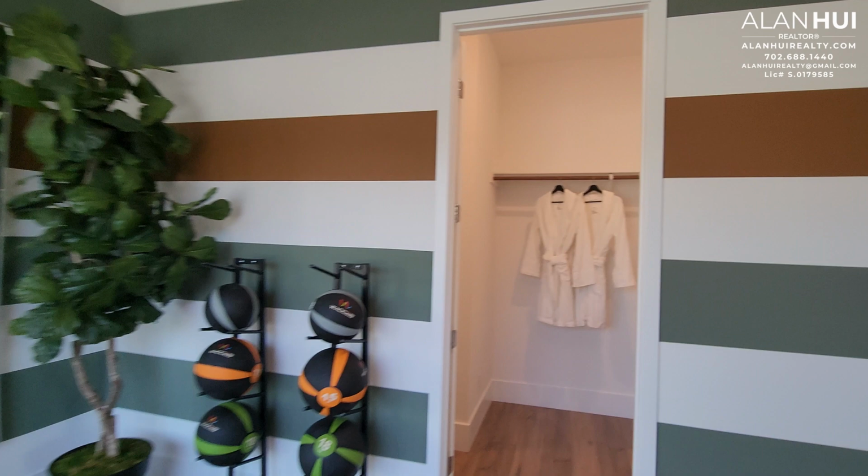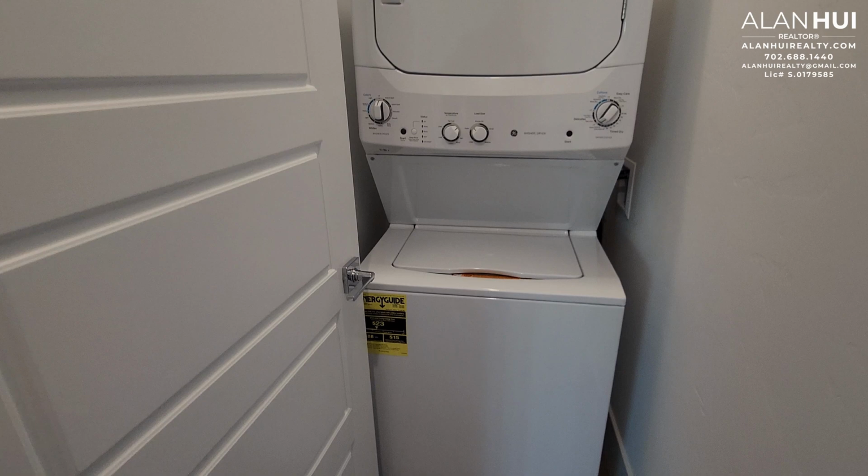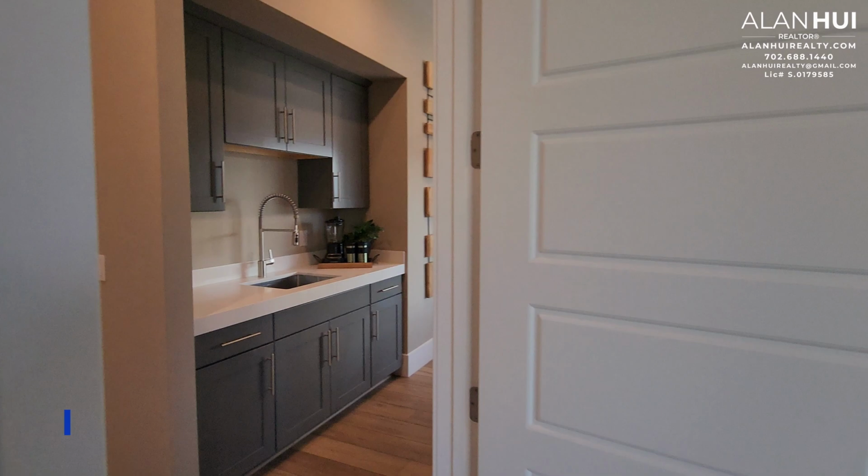The next gen bedroom has also its own walk-in closet and its own washer and dryer, which is not included. You just get the water line and the gas dryer hookup. Access to your attic. With the next gen, it also comes with a kitchenette.